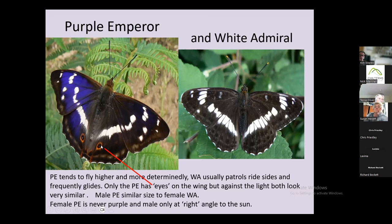If you can't see the hind wing and you can see the fore wing, don't look for the purple colour so much, because that's really hard to see if you're on the ground and they're above you. You tend not to see that then. But look at the fact that there's an extra eye spot just here. So the emperor has eyes and extra spots. Can you see there's only one spot here on the White Admiral and two spots here? And the White Admiral, this white stripe across here, is almost continuous as a single band of white, whereas the Purple Emperor is broken up a bit more, not quite so striking.